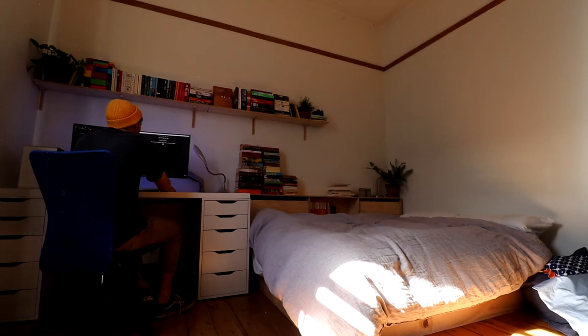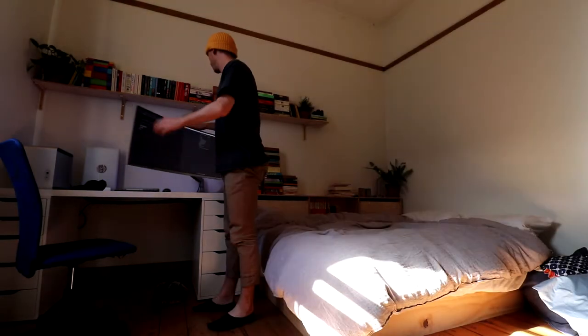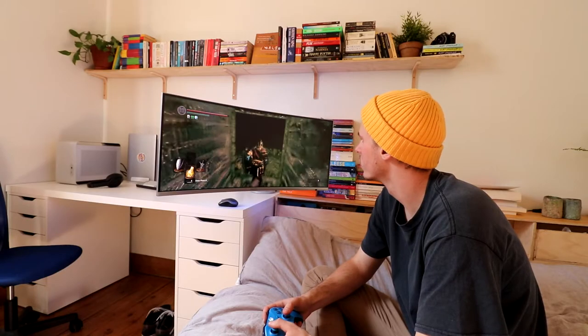I've been using this space for the last couple of years. It is not ideal. Where I study is 10 centimeters away from where I sleep, and I play video games in bed and watch movies in bed and study on a desk 10 centimeters away. So obviously this is not ideal.